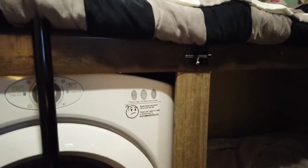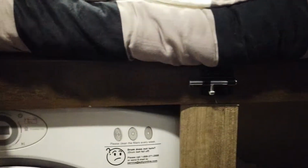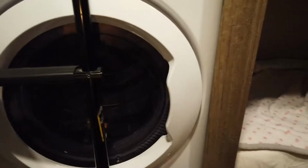And here, I don't know if you can see this very well. It's kind of dark in here, but this actually matches pretty good. It's a paneling we found at Menards to fill in this spot. I think it looks pretty good. And then we found this trim at Menards also, and that matches pretty good. It closed up the gap that was right here and gives it a finished look. What do you think? I think it looks pretty good.